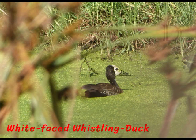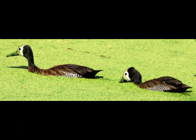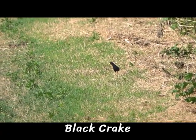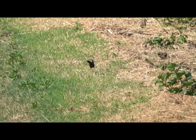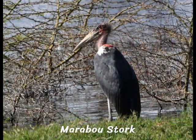White-faced whistling ducks looked striking against the weed-filled water. A not at all shy black crake picked through the grasses at the edge of the pools. And of course the inevitable marabou storks were present too.